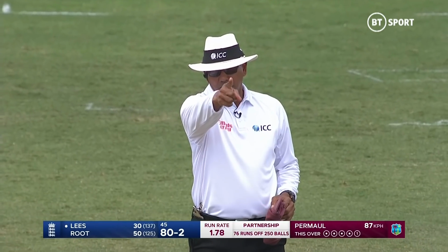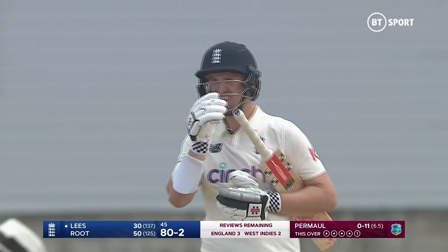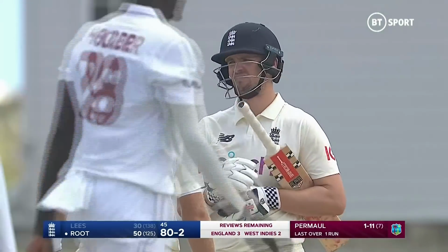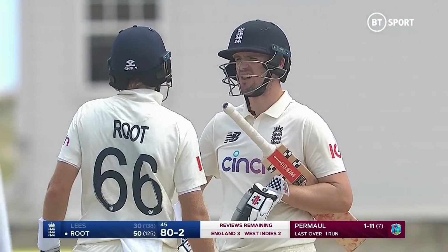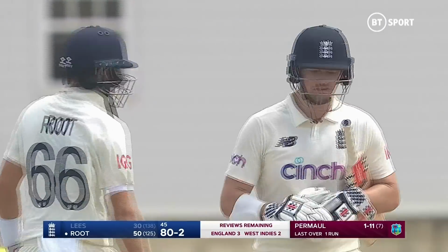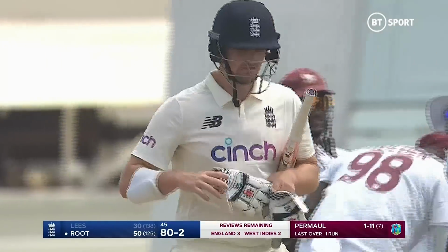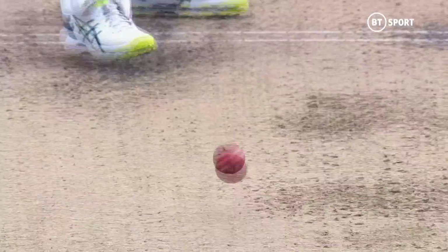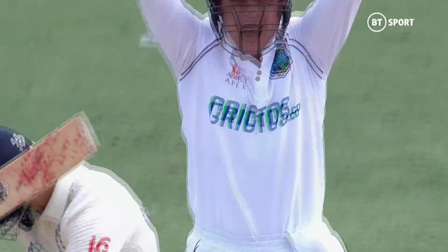Veerasammy Permaul strikes. They will think about a review, but if it stands, it's a wonderful comeback for him after Antigua to get an early wicket. No review. It does stand. The breakthrough for Permaul. He looks as though he's got a little bit more revs on it. And he's bowled that beautifully. It's just angled back into the left-handed batsman.